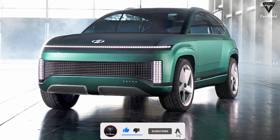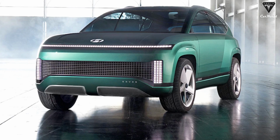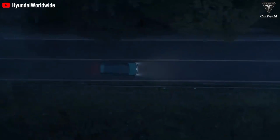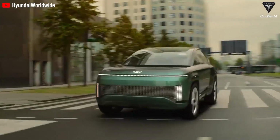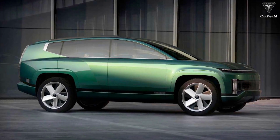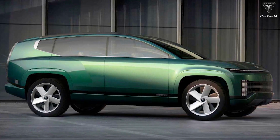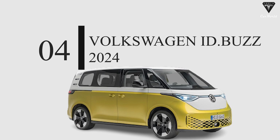Designed with a sleek and dynamic look, the Ioniq 7 attracts attention at first sight. Bold lines, aerodynamic shapes, and futuristic LED lighting create an unmistakable presence on the road. This will be the third choice for families who want to own an SUV with a luxurious design at an affordable price. 4. 2024 Volkswagen ID Buzz.